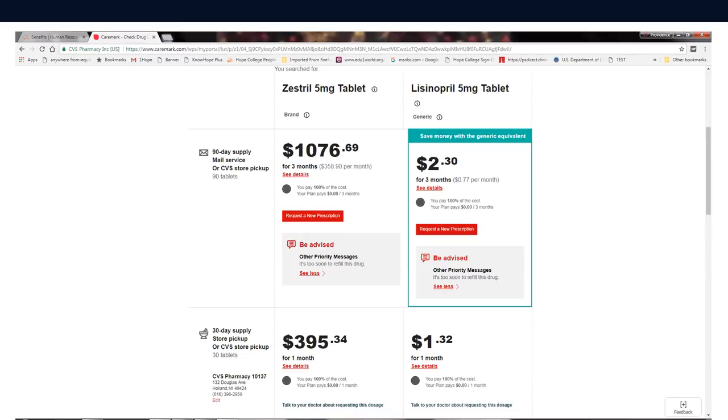We just want to point this out to you that if a brand didn't have a generic available, there would not be a different drug shown on the right-hand side of the page. We would encourage all of you to check your drugs. See if a generic is available, one that you're not using. And if so, please talk to your physician about switching to that generic drug.